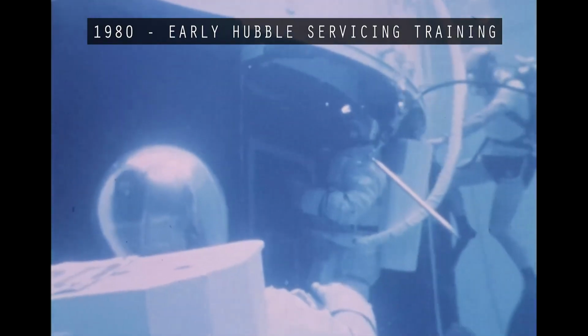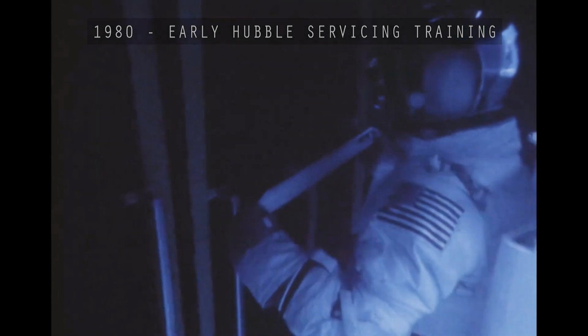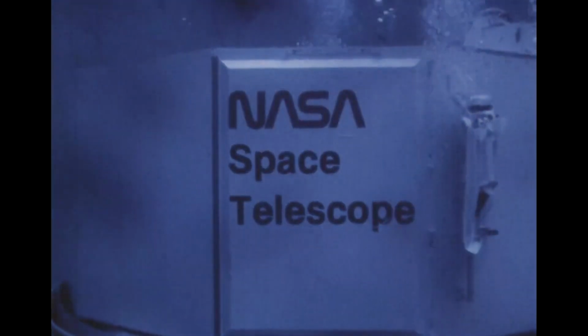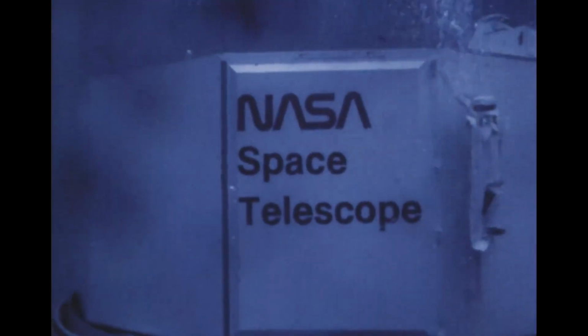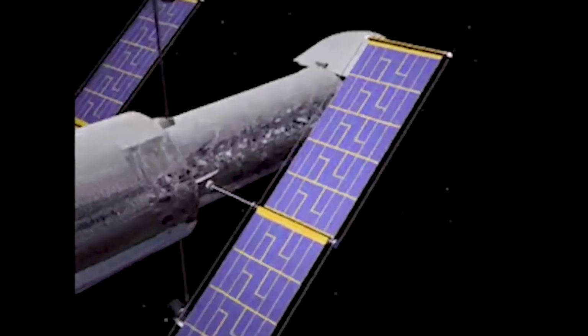Servicing Mission 1, people always fail to recognize, was always planned. It was planned to be able to replace the wide field planetary camera and potentially repair or do whatever engineering maintenance was needed. When the flawed mirror was found, the objectives became, I need to fix the optics, correct the optics. The second problem was a jitter of the solar arrays.